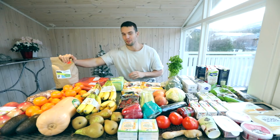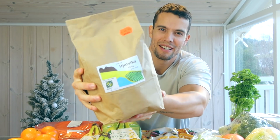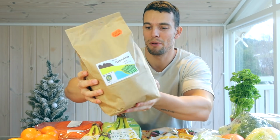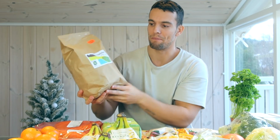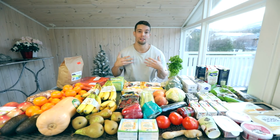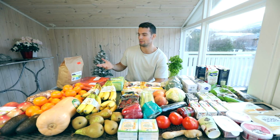So starting here, the most boring thing, I guess, we got some potatoes. So this is regular white potato, and obviously a staple in most people's diet. We get sweet potatoes and white potatoes in our diet, and I like both of them. I like switching it up. Really good to just bake in the oven or put it in the air fryer to make healthy fries, or in soups, casseroles. There's a lot of stuff you can do with potatoes.